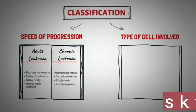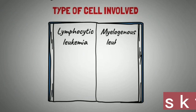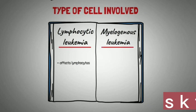On the basis of white blood cell affected, leukemia can be classified as lymphocytic leukemia and myelogenous leukemia. Lymphocytic leukemia affects the lymphocytes, which form lymphatic tissue. Lymphatic tissue makes up your immune system. Myelogenous leukemia affects the myeloid cells. Myeloid cells give rise to red blood cells, white blood cells, and platelet-producing cells.